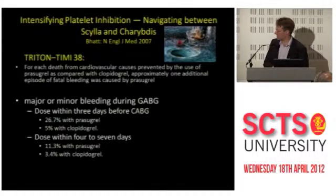So from this TRITON study that actually did recruit quite a few sort of real-world patients, for every cardiovascular event you prevented, you got an extra hemorrhagic death. So you're getting more potency, but at a cost. And if you look at major and minor bleeding from CABG, you are actually getting more bleeding with prasugrel.